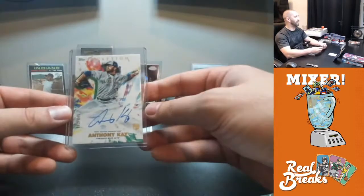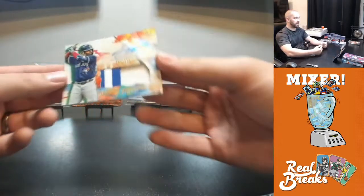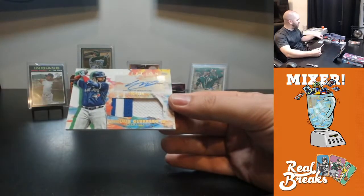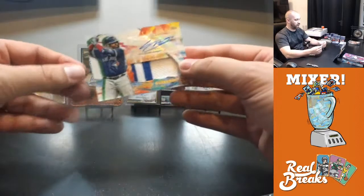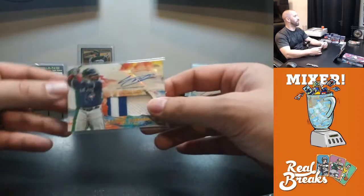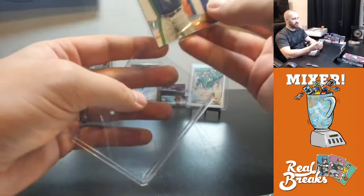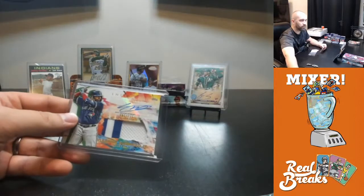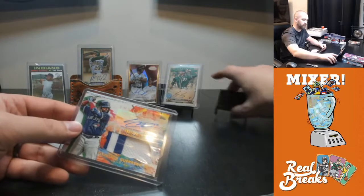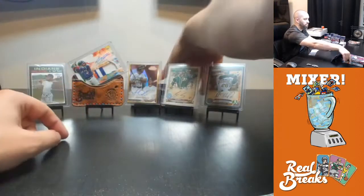Oh, finally! Finally! How about a Vlad Guerrero Jr. patch auto out of 155? Blue Jays to Rick Busta. We needed that. Man, we really needed that. Into the money mitt. No more Sarah. No more mitt for Sarah. You're out of here.